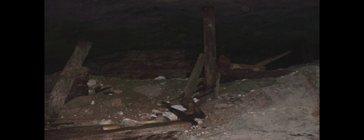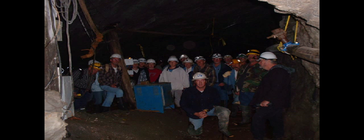Some more debris and some more of the rotted logs that have just been taken out by the ever-crushing roof. That's a group picture. This is from December 2004, like I said at the beginning of the movie.